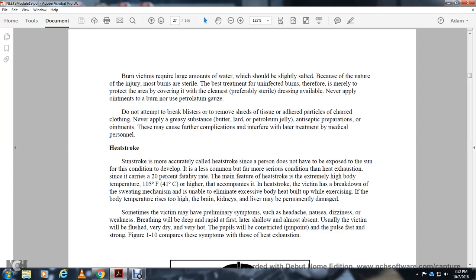Do not attempt to break a blister or remove shreds of tissue or particles of clothing. Do not apply any greasy substance, butter, lard, petroleum jelly, antiseptic preparations, or ointments. They may cause complications and interfere with the later treatment by medical personnel.